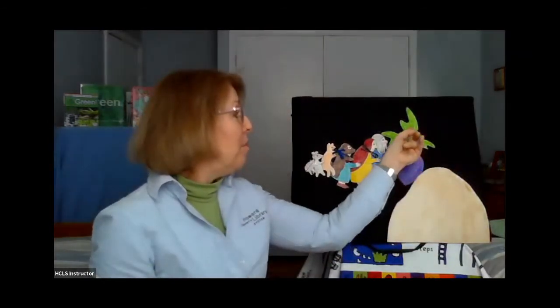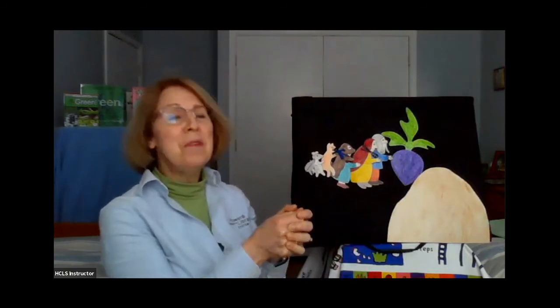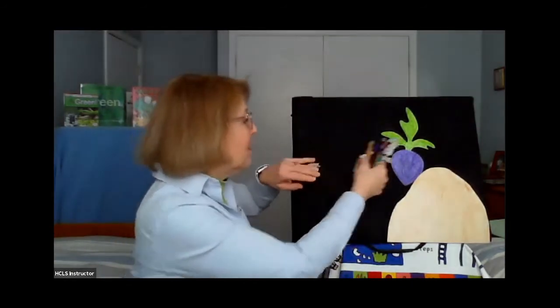Is it green? Well, all the leaves at the top are green, all the parts that stick out of the ground. The part that was growing underground is purple. But that little beetle was what they needed to get that last bit of pull and get that turnip out. Thanks for helping. I hope you liked that story. It's one of my favorites.